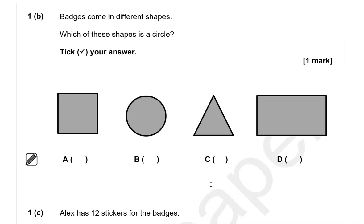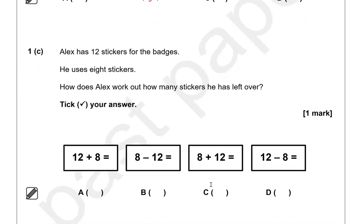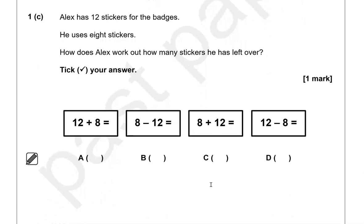Badges come in different shapes. Which of these shapes is a circle? Tick your answer. So this is a circle. I'm going to tick B. A is a square, C is a triangle, and D is a rectangle. But we don't need to specify those. That's just for information.